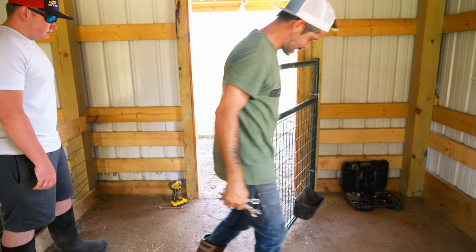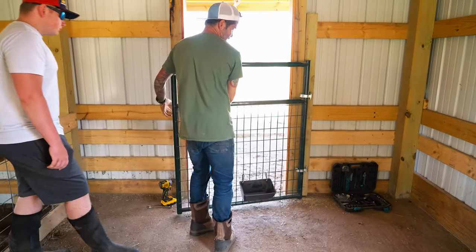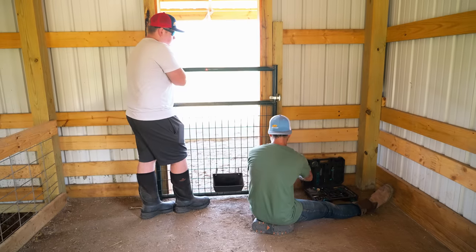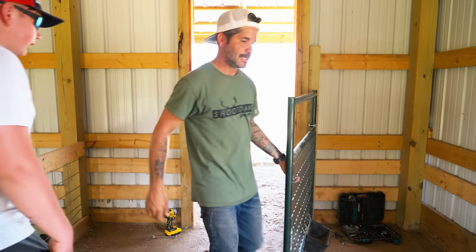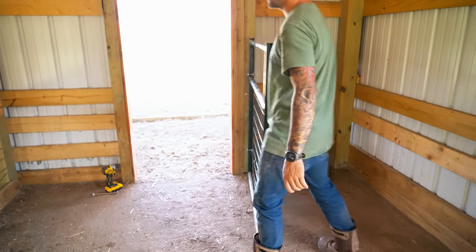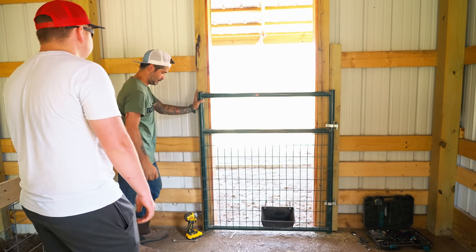It just needs to stay up just a hair. So I need that to go down a hair. Alright, got it on there. I think that'll work. And then now we need to come up with a good way to lock this.